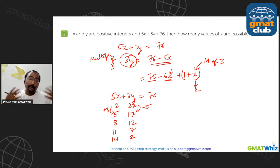But many of you probably know this method already. You might have learned this method. And I'm just taking one area in quant. You take about any area, whether it's permutation combination, coordinate geometry. We always learn concepts, then we learn methods. In verbal, what is the method? We don't learn methods at all.